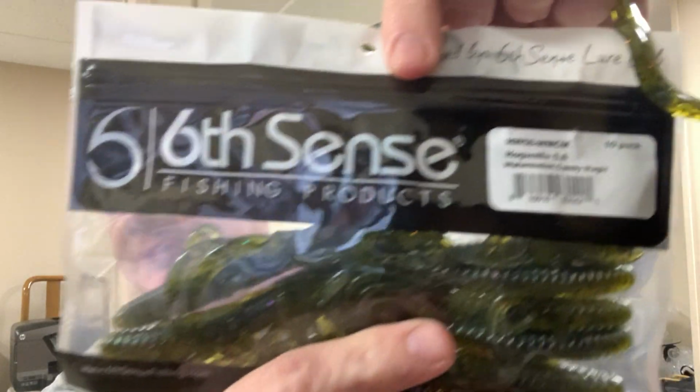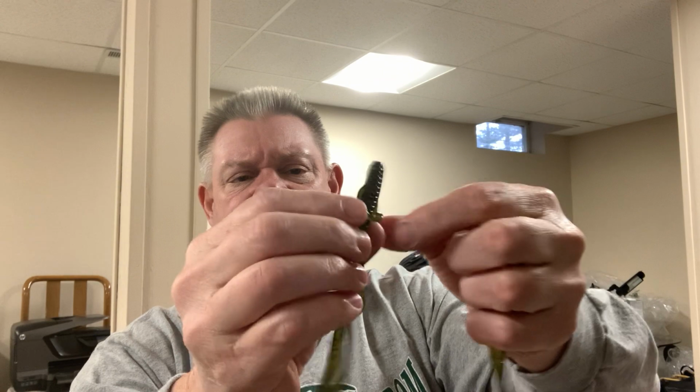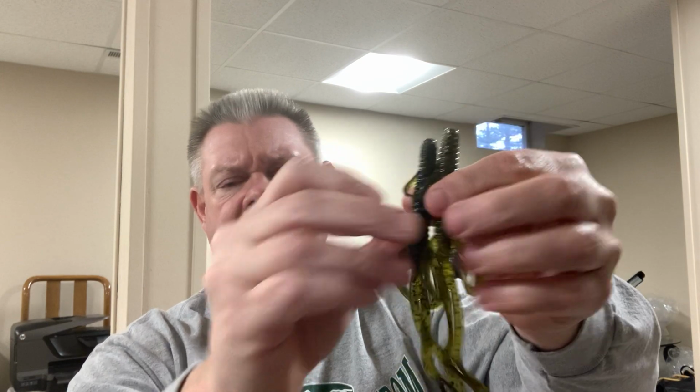There's your Hog Walla. What did I say that was? Watermelon Candy Magic, I believe? Yeah, Watermelon Candy Magic. That's what it looks like in the pack from both sides. There's a name right there. You guys can see that. Really nice. 10-pack. So what I like about the soft plastics for 6 cents is it's a nice price. I don't think they rip you off on their soft plastic prices. A 10-pack. I don't remember what these were. $4.99, or it might have been less. I got this old gift card, and there's always codes out there. But that's the Hog Walla in the Watermelon Candy Magic.